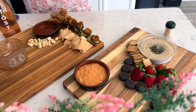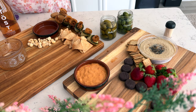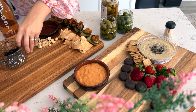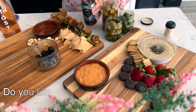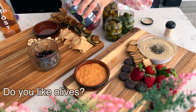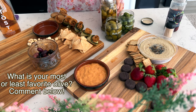Now, I also think that we need to add some olives, and these are the ones that I found in World Market. I'm also gonna add in some black olives, and we can certainly add in some Kalamata olives as well. So while you guys are watching, I need to know, do you like olives? And if you do, or if you don't, what are your most and least favorite type of olives?